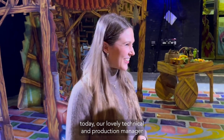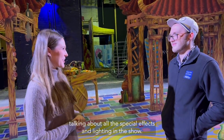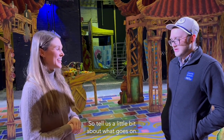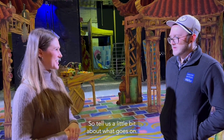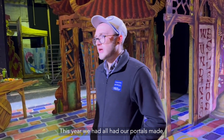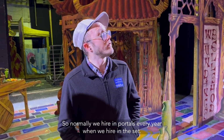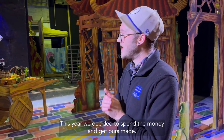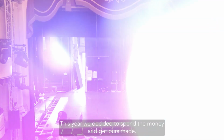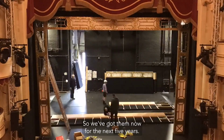So we have Will today, our lovely technical and production manager, talking about all the special effects and lighting in the show. So tell us a little bit about what goes on. So this year is slightly different to previous years. This year we had our portals made. Normally we hire in portals every year, like we hire in the set. This year we decided to spend the money and get ours made. So we've got them now for the next 5 years.